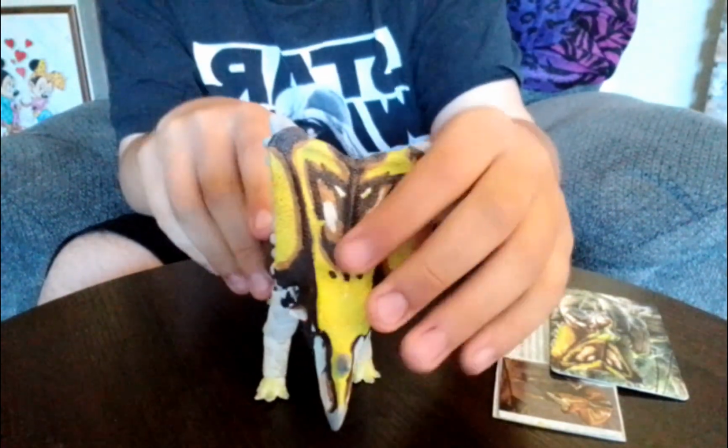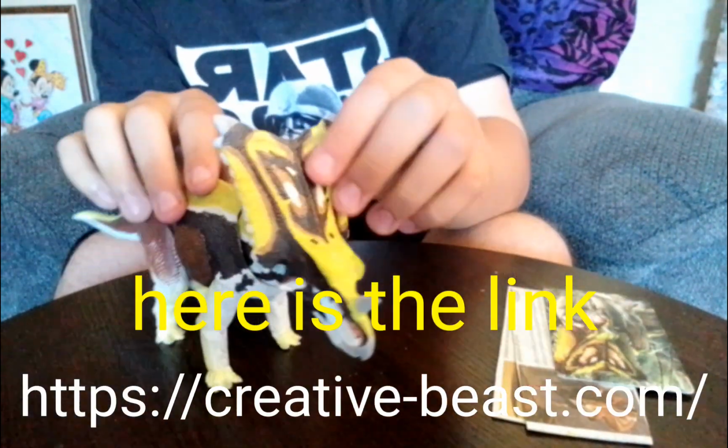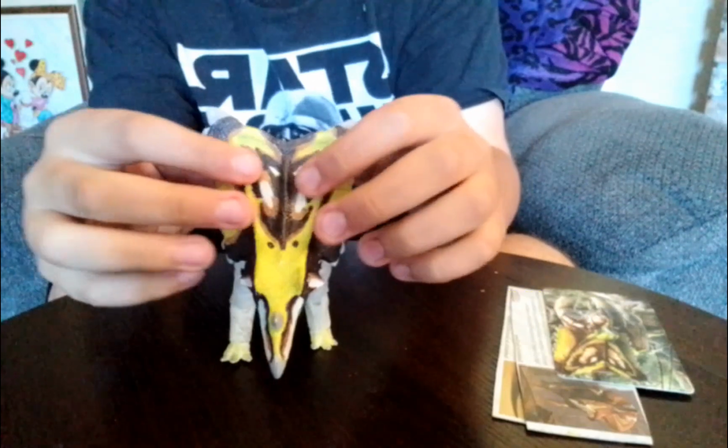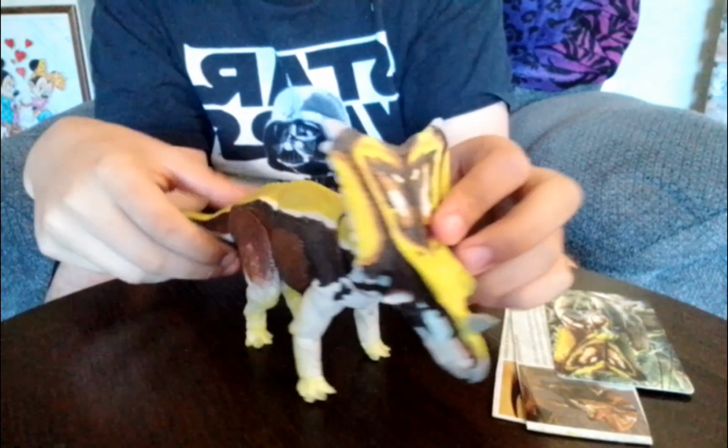Next up, the next figure we have is the Chasmosaurus, the opening lizard, because of the holes in the frill called fenestrae.